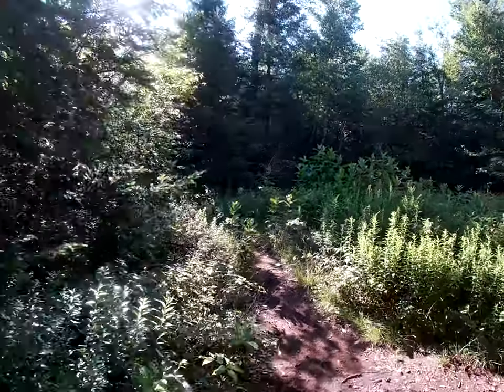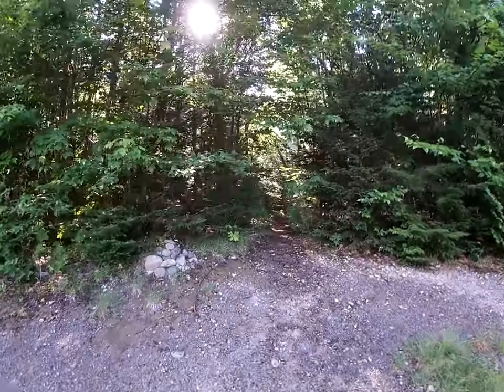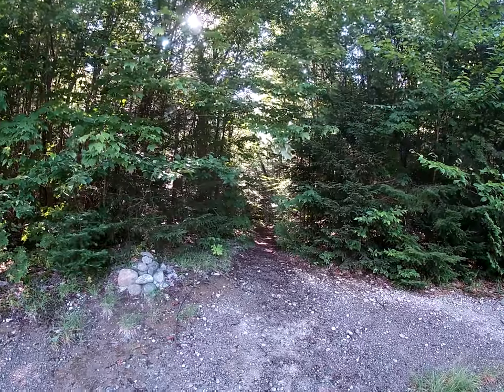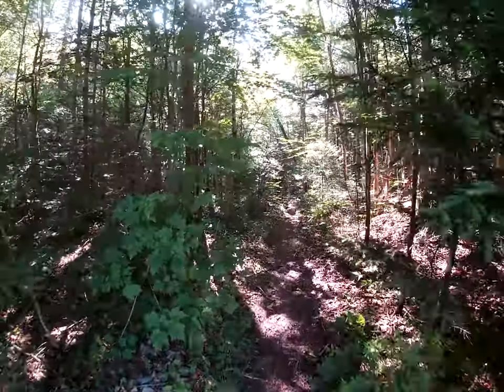Yeah. Keep heading up to Allen Mountain. Gravel area here. It used to be a trail register here. Gone now, but it's kind of a mid-hike trail register.